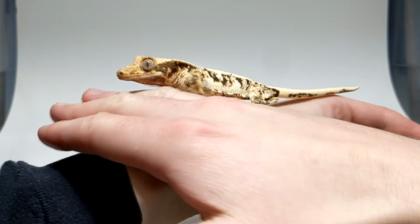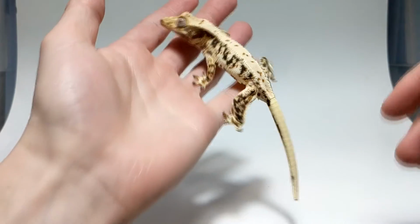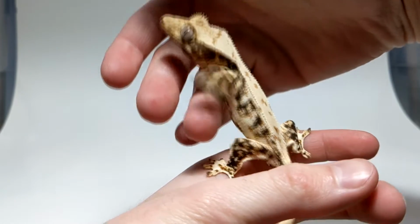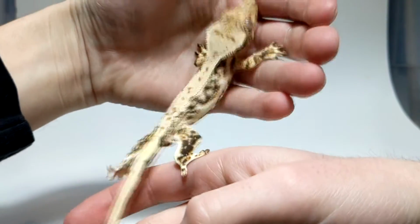But speaking of Lilly Whites, this is one of my favorites as of recently. This is Diablo. I'm not sure if this is a male or a female as of yet, but he or she is about 15 grams or so. And you can see it's got a lot of coverage going on and a very crisp white too.